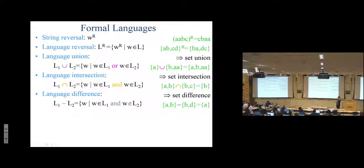And of course, union and intersection are commutative. Difference is not. How many get all this? Okay, it's only a third of the class raising your hand. So you want to ask questions? Or maybe I'll ask again, how many understand all these definitions? Okay, that's better. You got me worried there for a second.